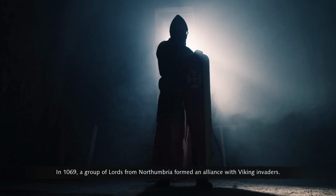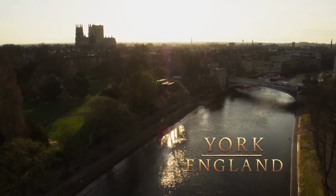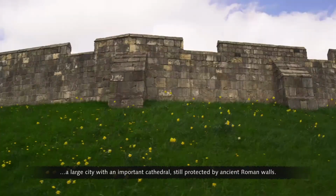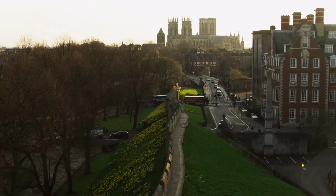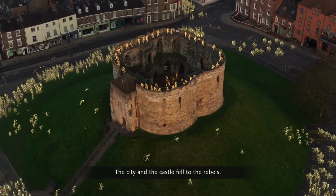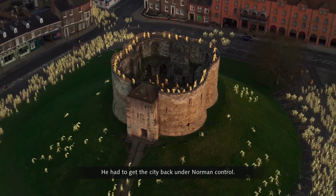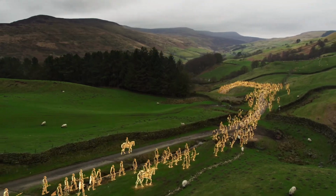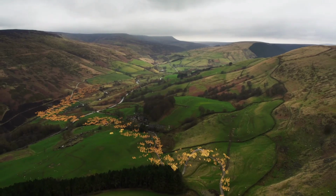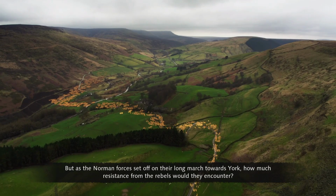In 1069, a group of lords from Northumbria formed an alliance with Viking invaders. Together, they approached Norman-held York, a large city with an important cathedral, still protected by ancient Roman walls. But the walls couldn't save York. The city and the castle fell to the rebels. William's new kingdom was under threat. He had to get the city back under Norman control. William had no choice but to order his men north. But as the Norman forces set off on their long march towards York, how much resistance from the rebels would they encounter?